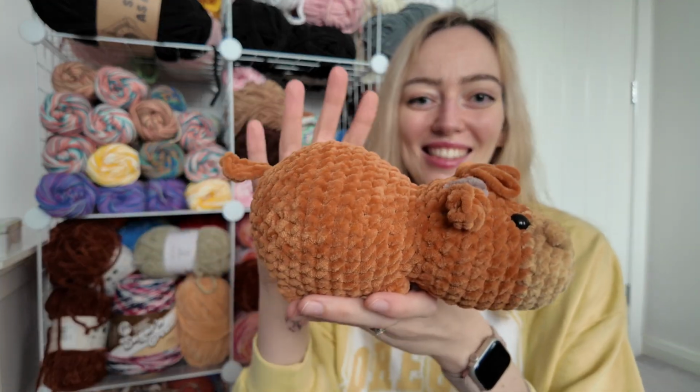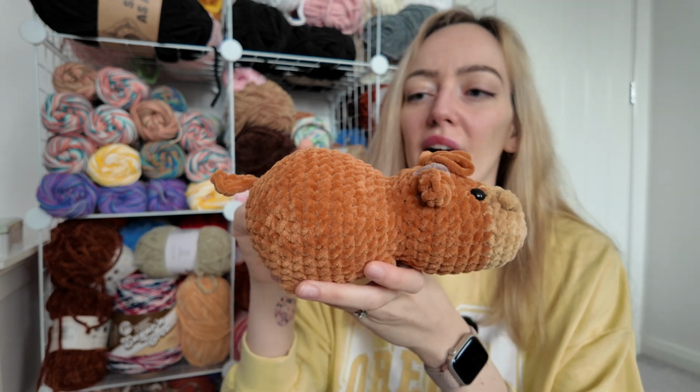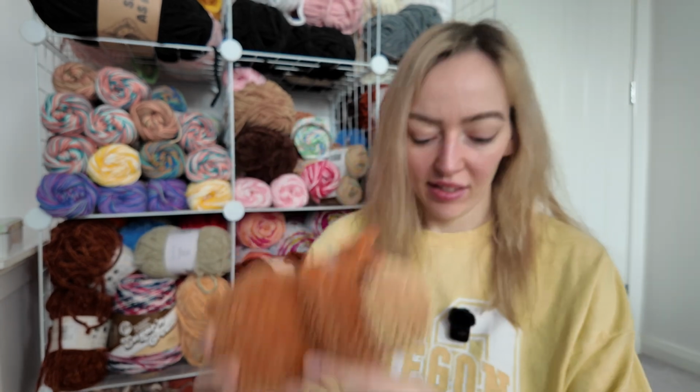Look at how cute he is and how chunky he is. So this one is in Yarn Art Dolce. I bought quite a few balls of this ginger colour, and I really love how he's turned out.